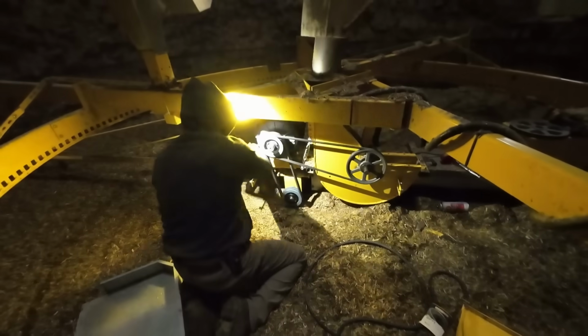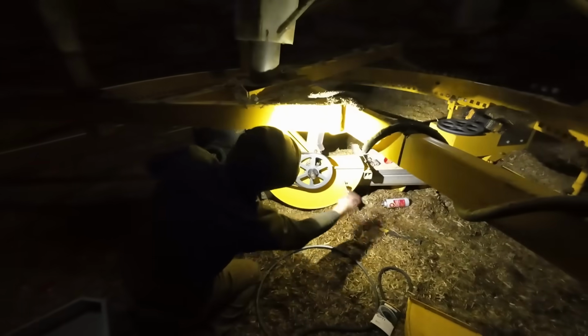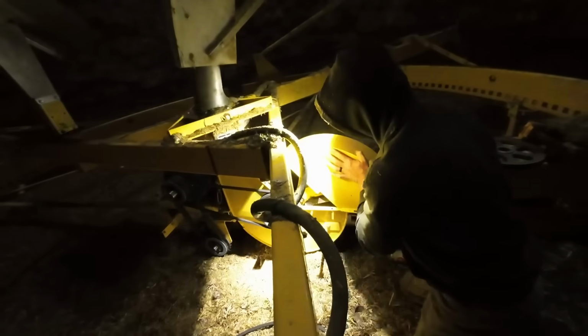So if I had an issue with it gumming up, I could pull a garden hose up and spray. If I sprayed in underneath while it's running or something? Yep, I would just hold it right here in front of the auger. It'll clean up. And you might have to do that once a month kind of thing. Yeah, just to clean the gum out.